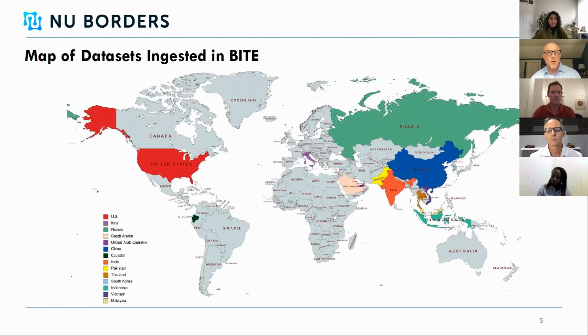As we look at our map here, BITE currently has over 500 million records, to include trade manifest data for about 20 countries, to include Russia, India, Pakistan, Vietnam, and China. We purchase data that is commercially available from suppliers that have relationships with the respective countries, which provides us with the ability to analyze global cargo shipments and focus on significant investigative data points.